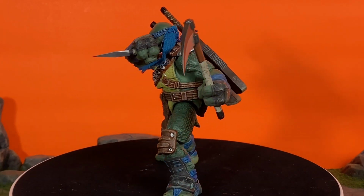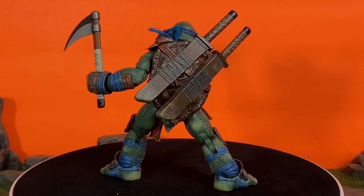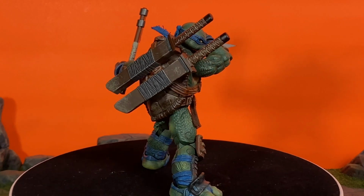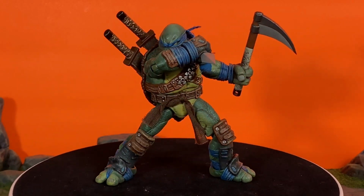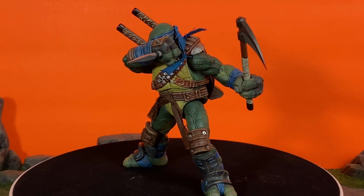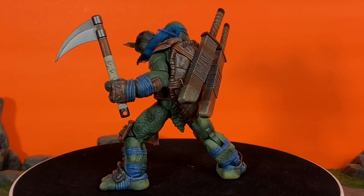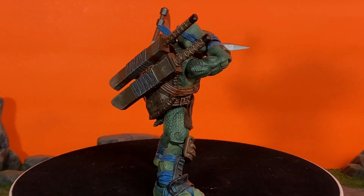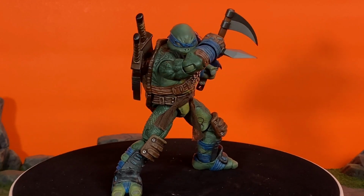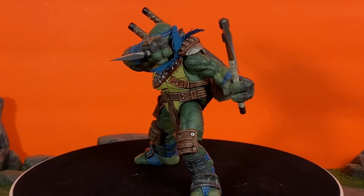Just the design of this version of Leo is one of the things that easily sold me on this figure, because the paint is some of the best paintwork on a third-party figure, or just on a figure in general. This has some better paint and sculpting than legit figure companies you see in stores, which is insane. The price of the figure wasn't too bad, and I felt like it's still worth it because it's around $50, but they made sure to give you your money's worth.